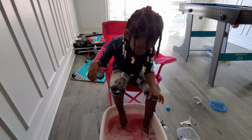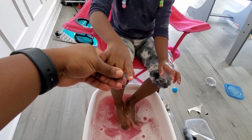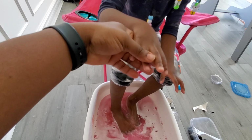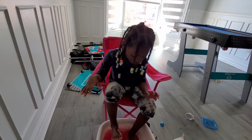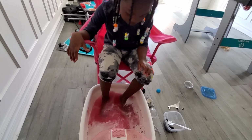Okay, y'all, let's just get straight into business and clean up all this mess. I clip her nails every single weekend, and look how fast they grow. They grow very fast. So, yeah, let's get into business, people.